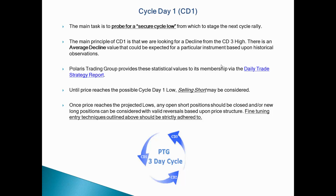Each day I put out a daily trade strategy report. I do post a link to it in the room, in the Mr TopStep room for their members to take a look at.